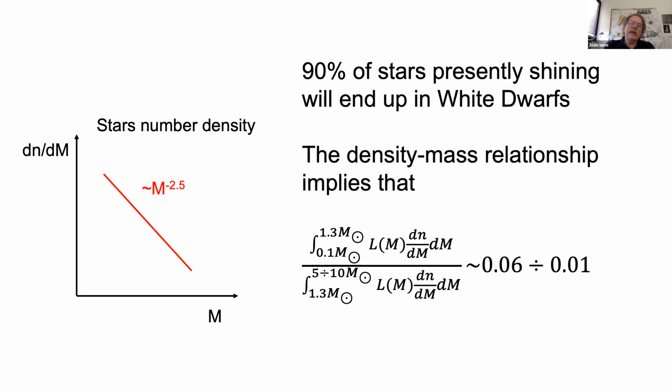So we know that above 1.3 solar masses, the CNO cycle is dominant. Although the number density of stars is decreasing, stars are dying faster because they are burning the core much faster. A 10 solar mass star will have a time scale 1,000 times less than a solar mass star. So this star number density behavior tells us that 90% of stars presently shining will end up as white dwarfs. So they are small in mass, because stars ending up as white dwarfs have to have a mass smaller than the Chandrasekhar limit. So doing this, the time is over.